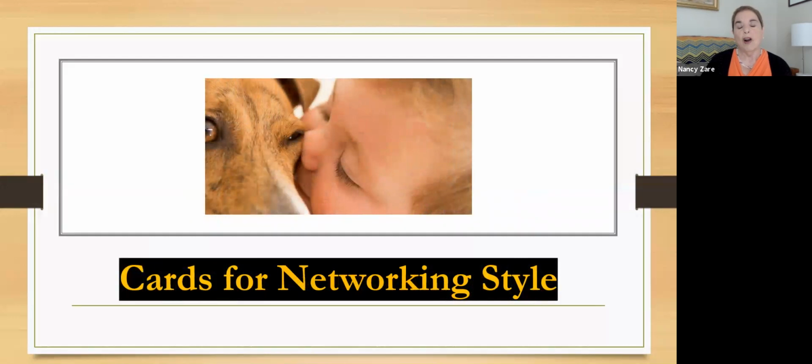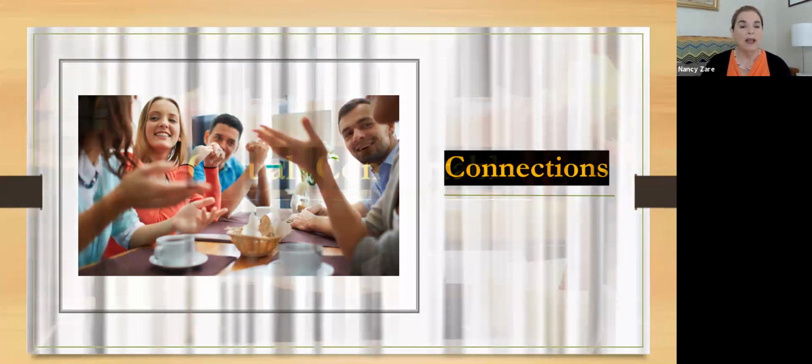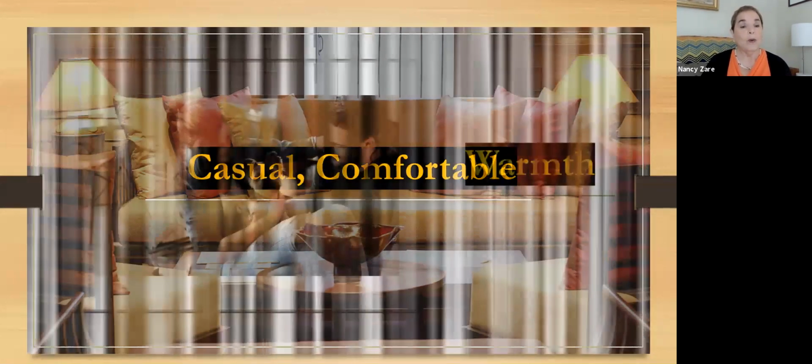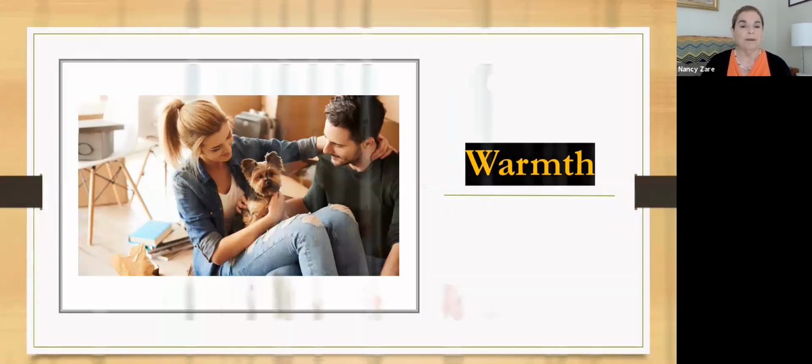So what kind of cards can we have for the networking style? You can even see from the picture here that they love babies and animals, and they do. So anything that suggests connections where they can feel that they are a part of the larger community. They love things that are casual, comfortable, down to earth. And so they also love things that express warmth and love and affection.